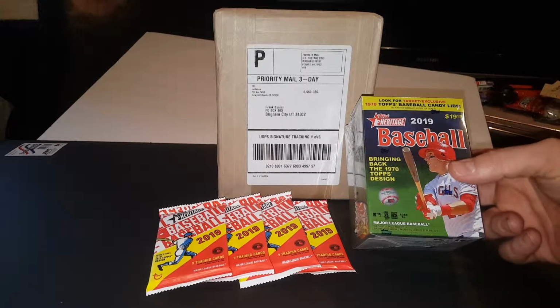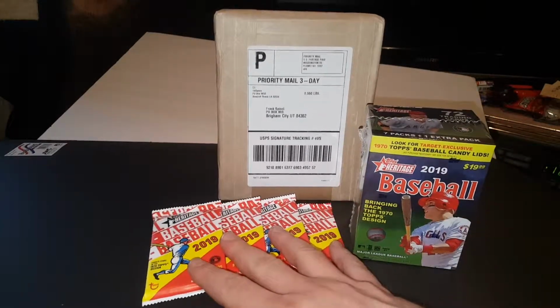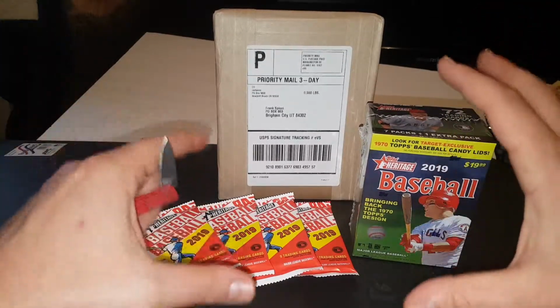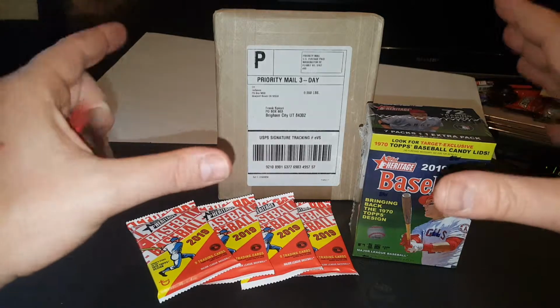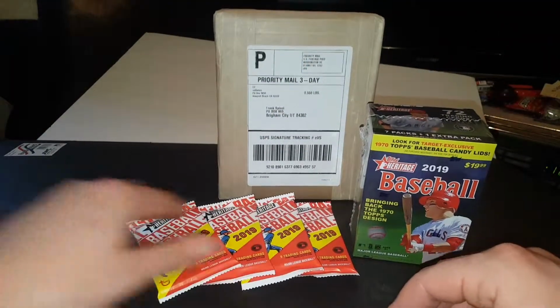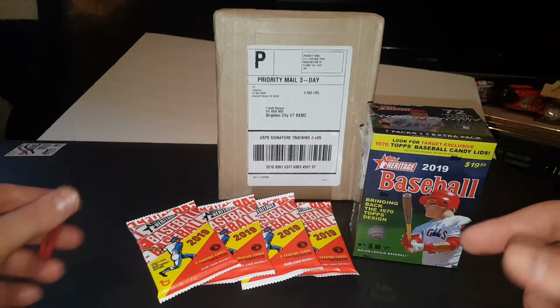Anyways, after that, we're going to open up a blaster box of 19 Heritage, and we'll open up these four. These are the packs that you get in the big bulk box at Target, the big black box, and you pull the packs from the bottom. So I got this from that. It's like a feeder box. I can't remember exactly what they're called. Anyways, we're going to check those out.